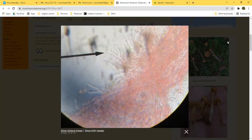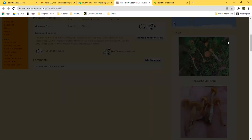Yeah, also these are almost subcapitate. So that tends to make me think they're cystidia, not just hyphae. You know, and the ends are enlarged. Enlarged and rounded.